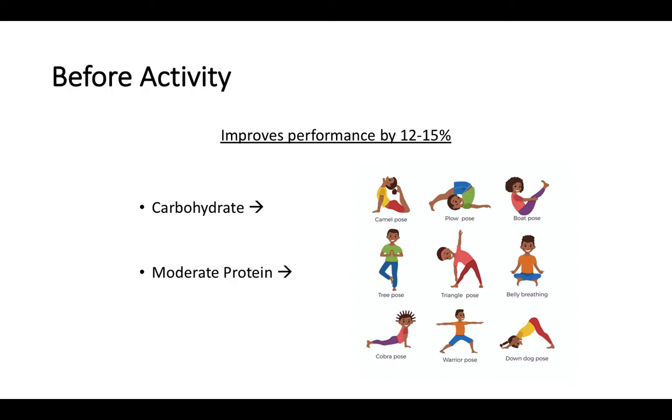So, what we want to do before activity is we want to make sure that we are adequately fueling our bodies. So, before activity, we can improve performance by about 12 to 15% if we have adequate carbohydrates and a little bit moderate protein. Carbohydrates help to provide an immediate source of glucose or energy to be utilized by our bodies, where moderate protein long term after our workout helps to improve our protein synthesis.